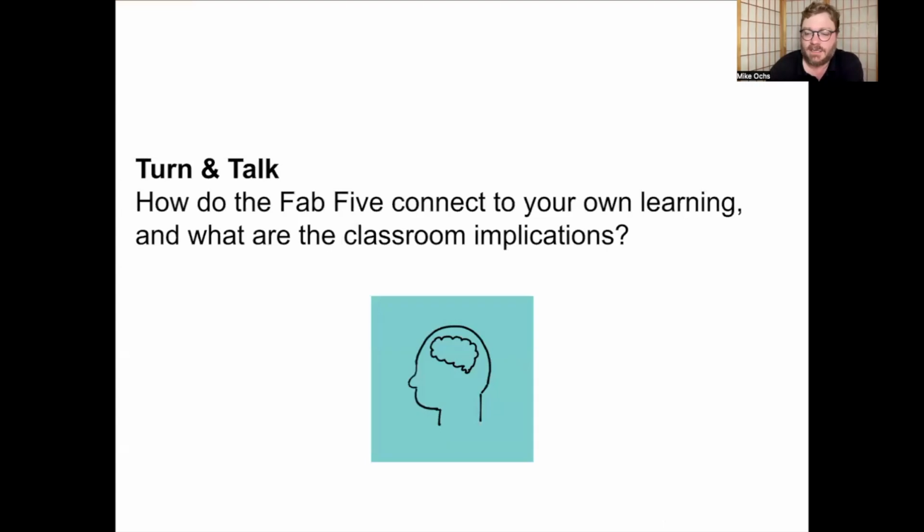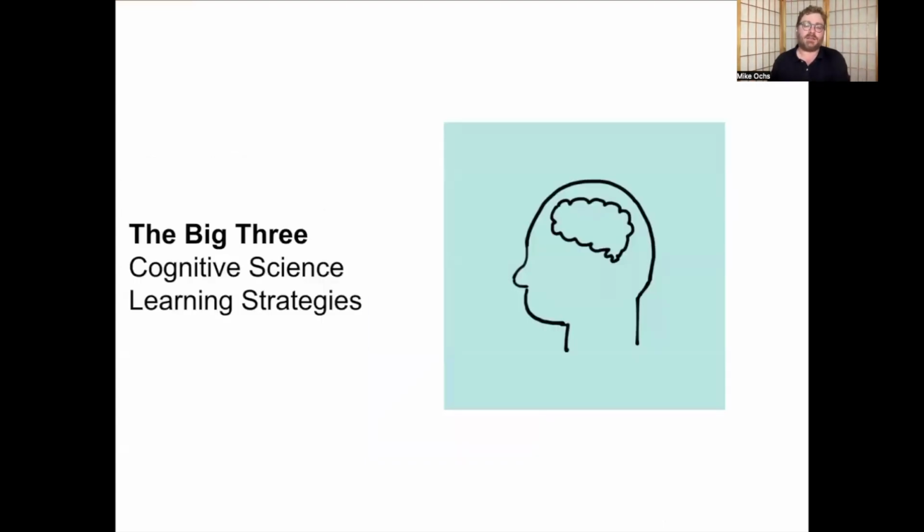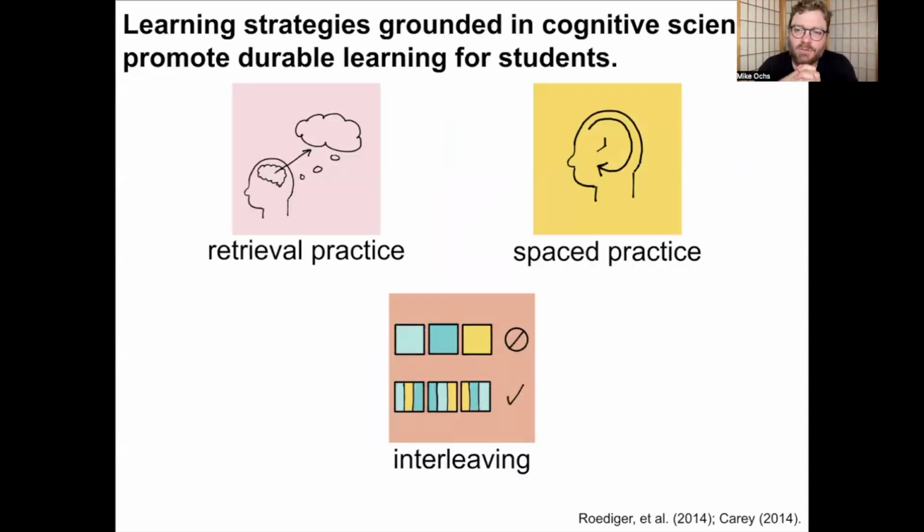All right, that is the Fab Five. This is the big three, the big three. So if we have to go a little bit past the half an hour, I will. I'm not going to go too far past, but these are the big three. Here they are: retrieval practice, spaced practice, and interleaving.